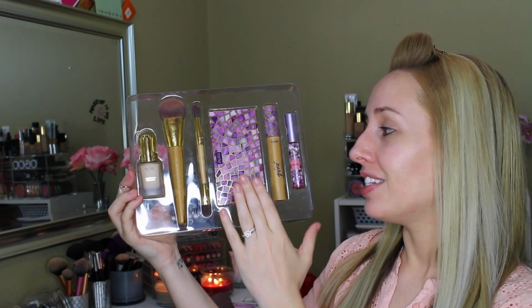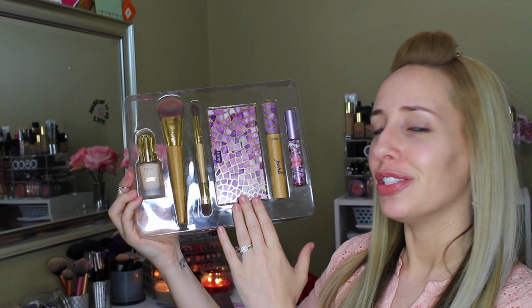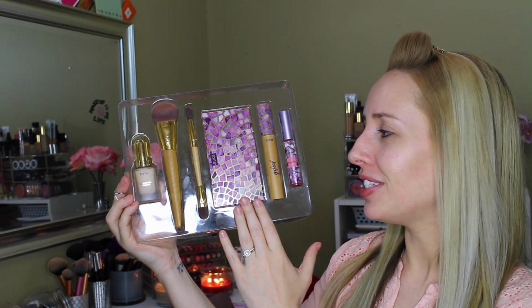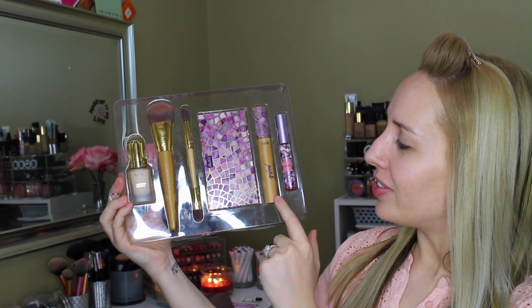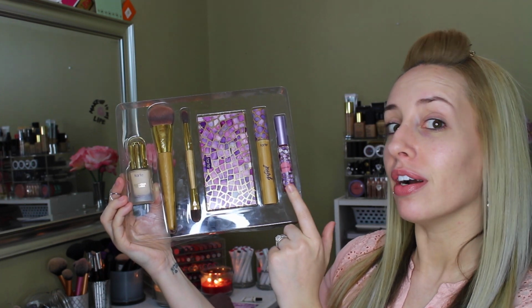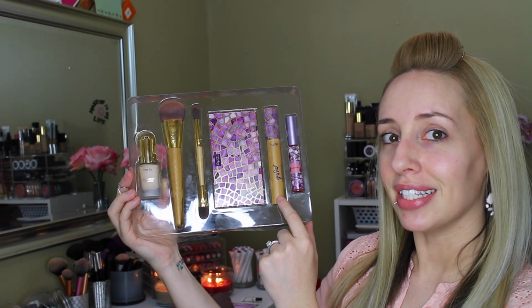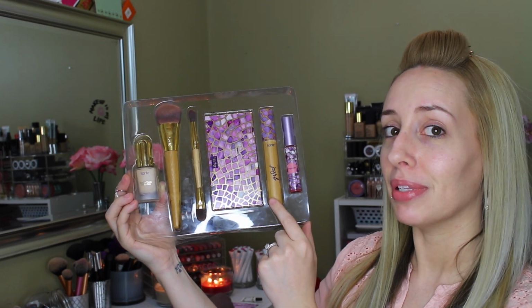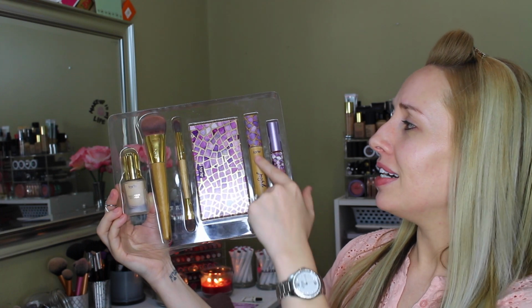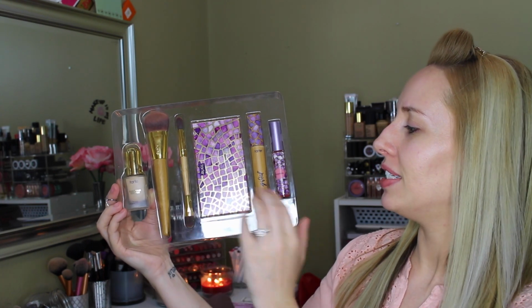Next to that is the star of the show, which is the Eye and Cheek palette, and we'll get into the swatches and what that looks like in just a minute. After that is the full-size Tarte Gifted Mascara, and I have heard amazing things about this mascara. I've always wanted to purchase this, but every time I go to Sephora, it's completely sold out. This is a limited edition one because it has a special packaging to match the rest of the set.